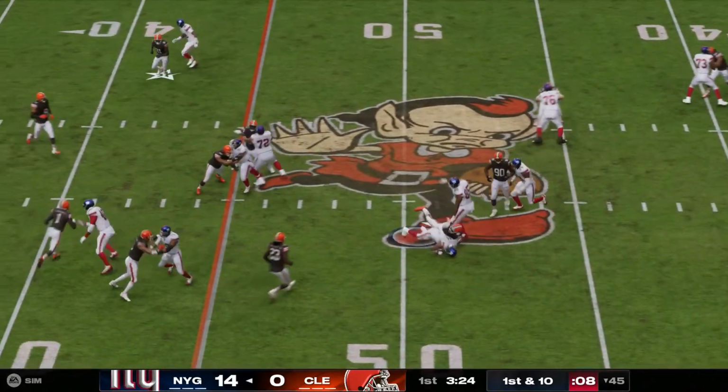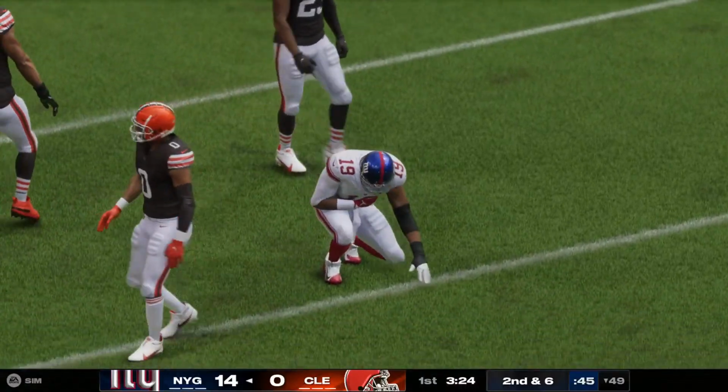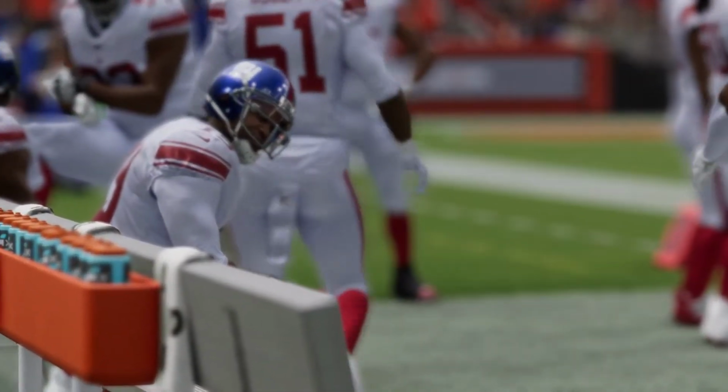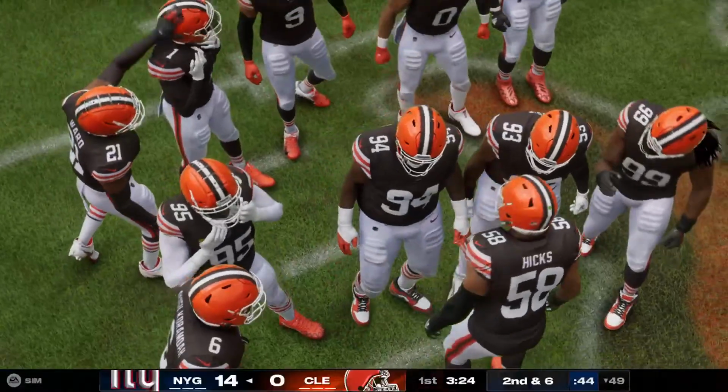On 1st down, they'll go to the ground attack. And he'll power his way forward for about 4 yards there on the 1st down carry. Now we've got a Giant player here slow to get up after that last play. The medical staff is going to come out here and take a look, and we will take a short break.